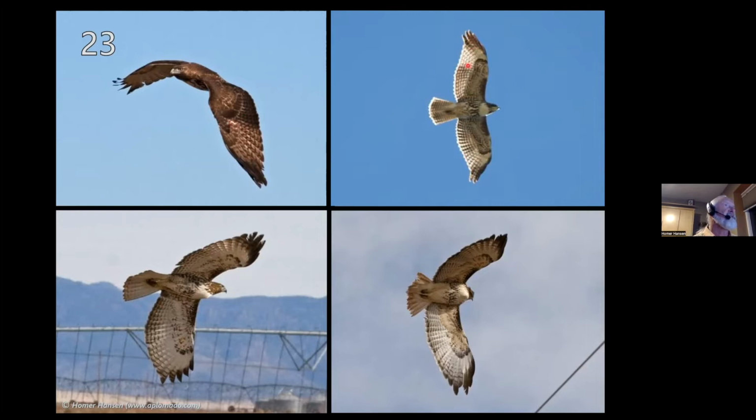Because of these pale primaries, the sunlight is allowed to shine through, and it's very visible on the upper part of the wing. This is a great characteristic in flight to help tell your immatures. And again, this is across the board with all Buteos. So Swainson's hawk, Ferruginous hawk, rough-legged, all of them. So this is a really useful characteristic.